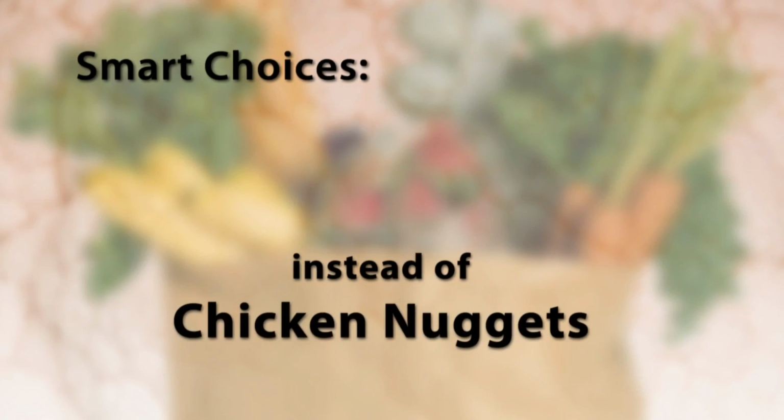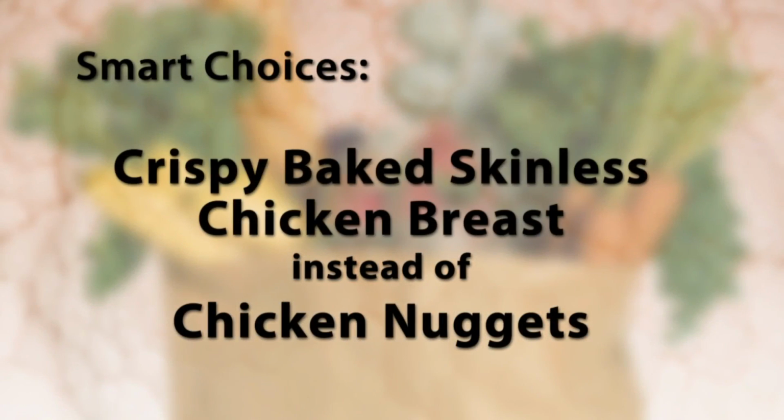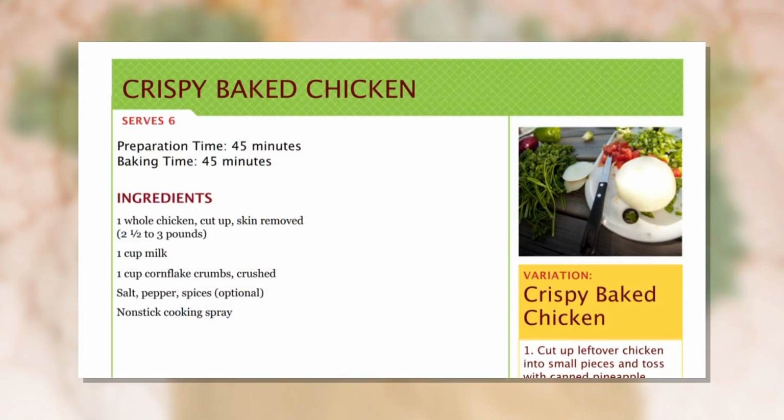Chicken nuggets. Chicken nuggets are highly processed and have a lot of fat, sodium, and extra calories. A better choice would be a homemade crispy baked skinless chicken breast. An easy, delicious recipe that is low in fat and sodium can be found on the website.